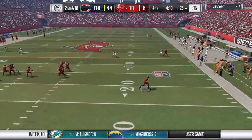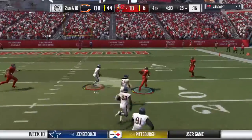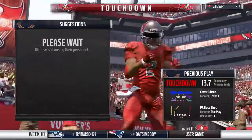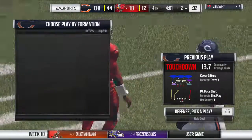Escaping the pressure right. Now he's going to send this one deep right side. He's got a man, complete. Touchdown, Tampa Bay. A big play there. His second touchdown on the season. And the Bucs are able to get a score back.